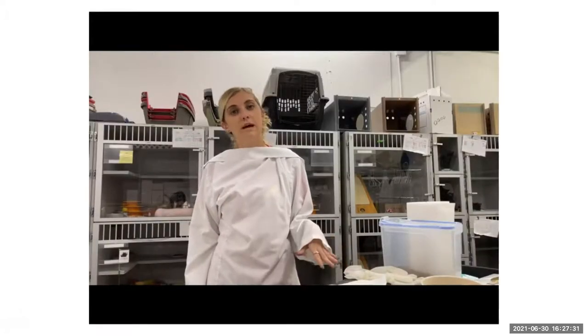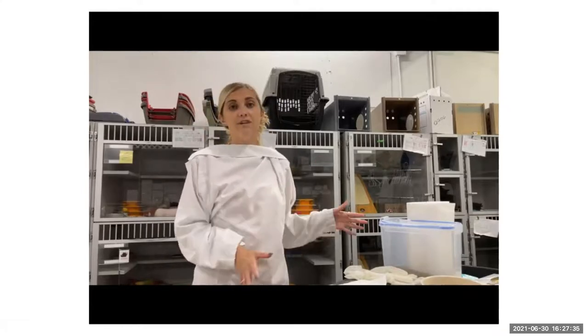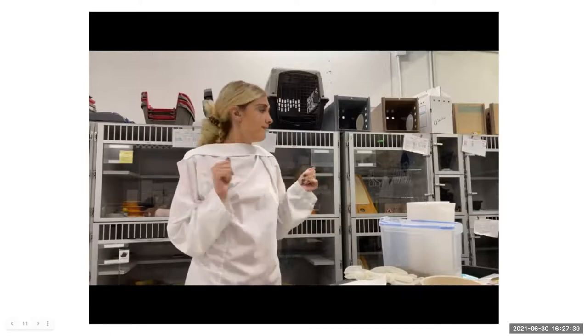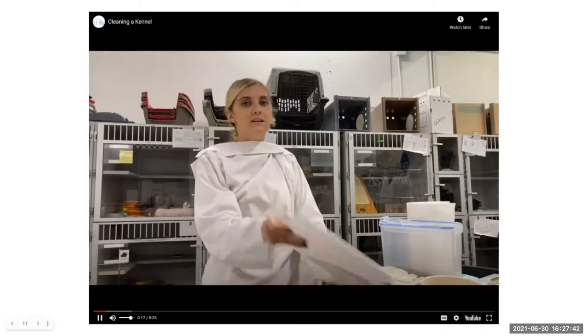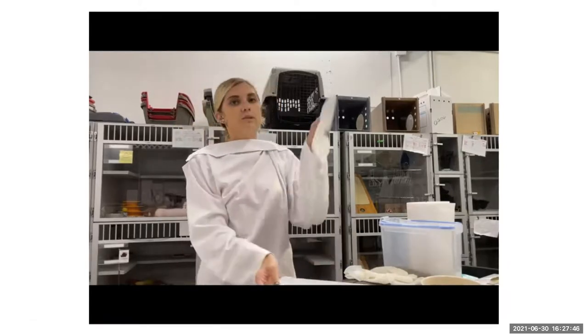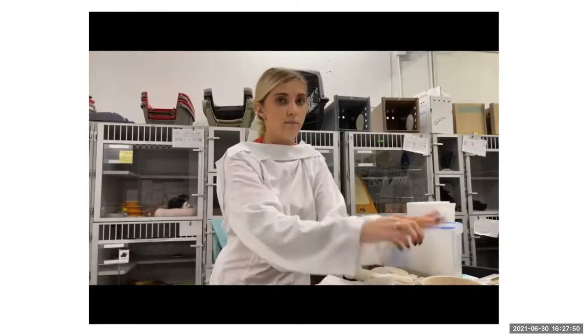A kennel. The first step is to actually assess the kennel and figure out what you need and get everything you need ready beforehand with your clean hands. So I've already done that for this kennel here. I'm going to need a divider because they're crazy and I'm going to need to separate them. I have a pre-soaked paper towel with Dawn that I will need. I have a bowl of water.